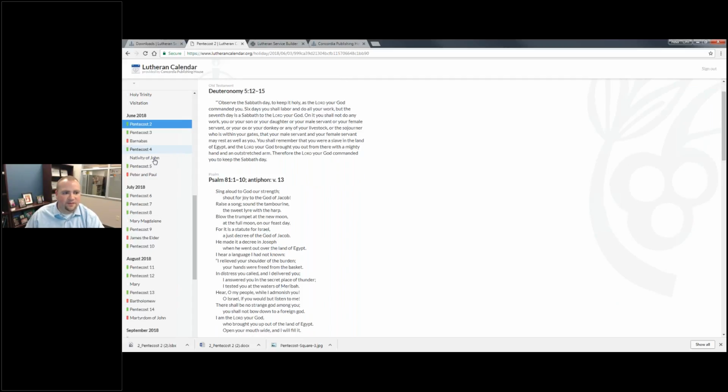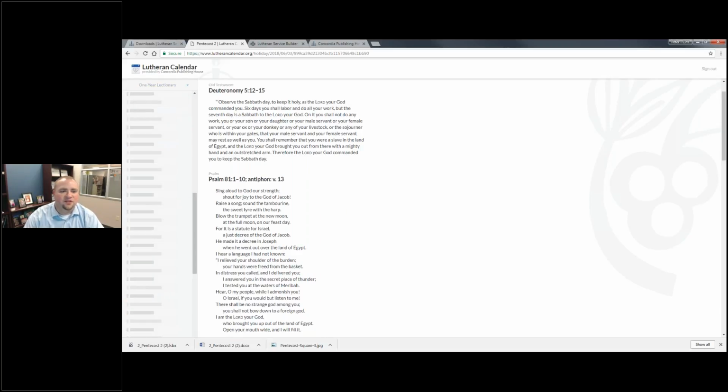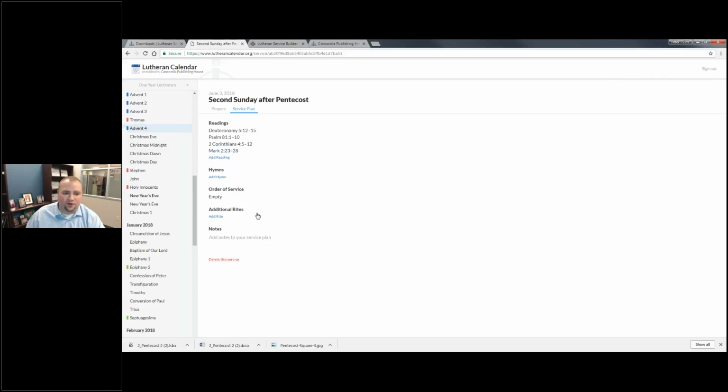And one of the fun things about it is that you can also switch between the 1-year lectionary and the 3-year. So that's all ready for you to go right there. Now, you'll see in here, plan the service. There's a free tool where you can start planning your services and making modifications. So if you want to plan out your hymns in advance, you can do that and click Add Hymn.